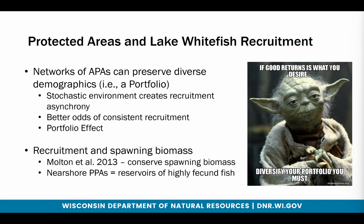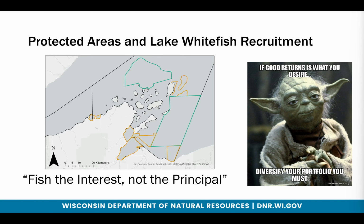Second, we know recruitment is also at least partially dependent on spawning biomass. Moulton et al. 2013 recommended to conserve spawning biomass of whitefish to ensure consistent fisheries with consistent recruitment through time. And in this study, we did show that nearshore PPAs in those appropriately productive habitats did act as reservoirs of highly fecund fish, so hopefully helping us achieve that recommendation. So kind of in financial terms, I can think of this as fish the interest, not the principal. Diversifying the assets across multiple habitats, leaving them be, letting them accrue interest, and really just trying to fish that interest. And that leads to an overall more stable fishery, like we've observed in the Apostle Islands.